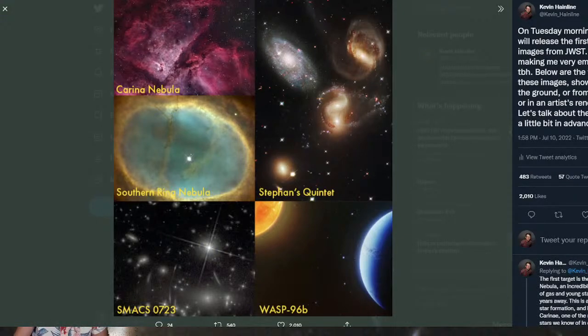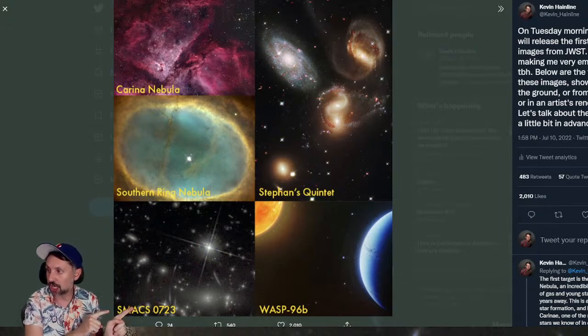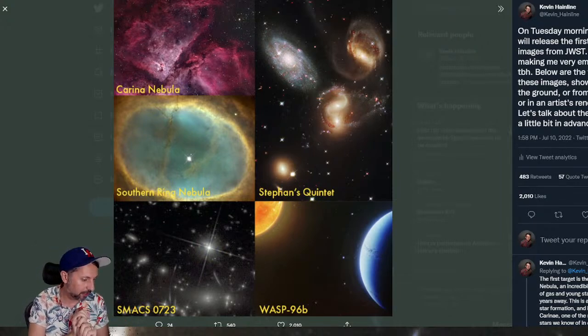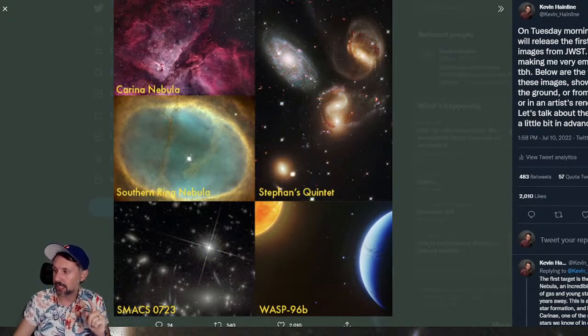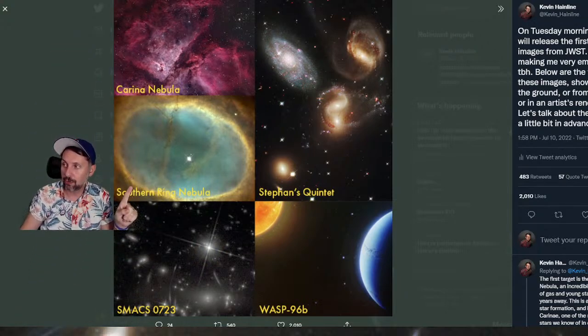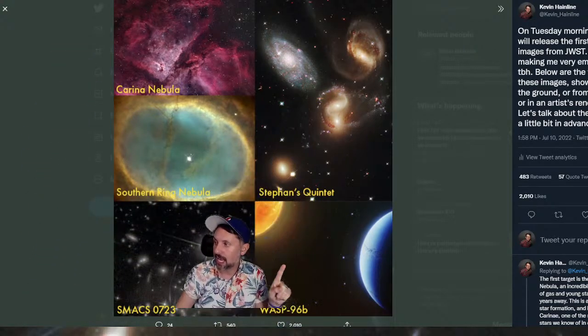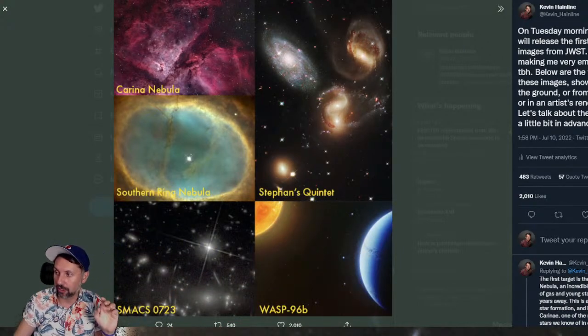So let's put this down below me. Here are the first targets. The one I just talked about is this SMACS 0723 field, right? But we're also expecting to see, and this is something I do if you've never watched me before, this is the Kevin Pointer, the Carina Nebula, the Southern Ring Nebula, Stephan's Quintet, and then a spectrum, I think, probably of the atmosphere here. So let's go through these. Are you ready? Are you ready?